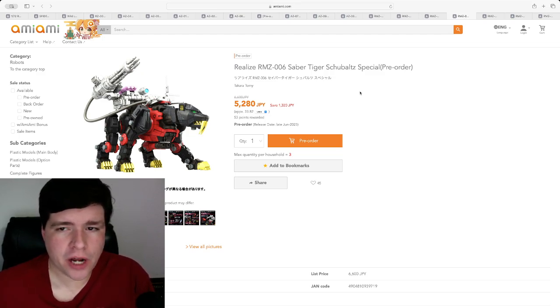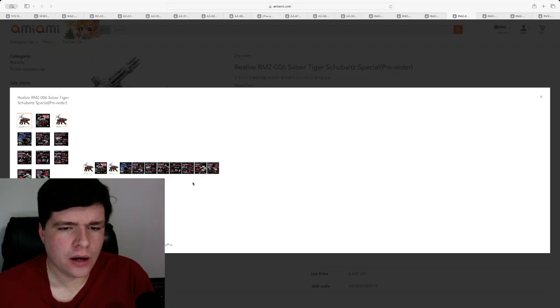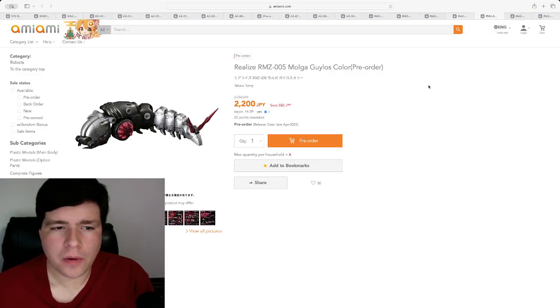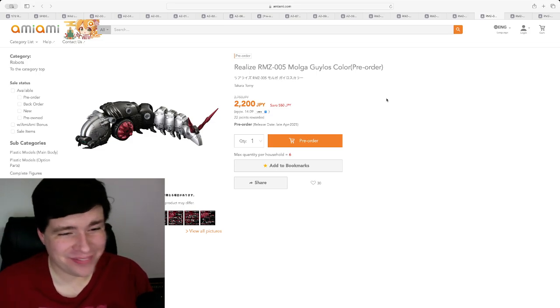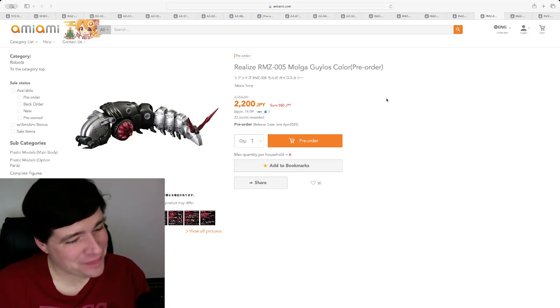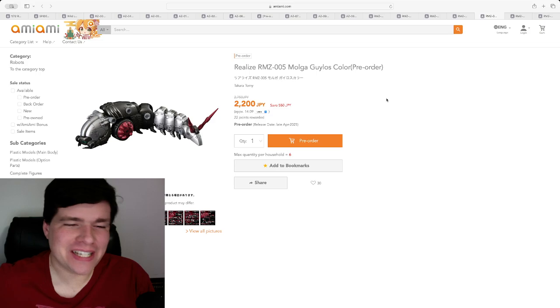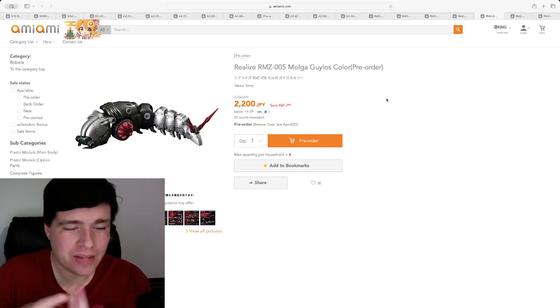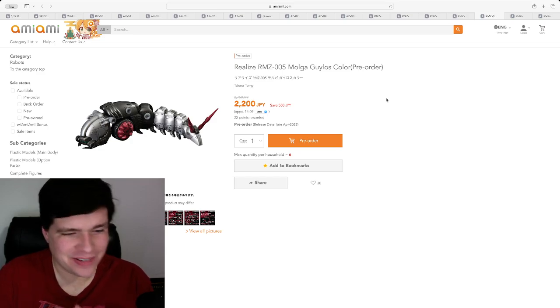So we have the Saber Tiger Shoebolt special, which has a very specific color scheme that is different from the Great Saber, and it has a beam Gatling unit on it. So that's really cool to see. And once again, we have another Molga. We got a little worm. And so this is just really silly to me. You have a new iteration of the HMM Molga, the anniversary Molga, and this realized Molga all for sale at the exact same time. So which one would you go with?